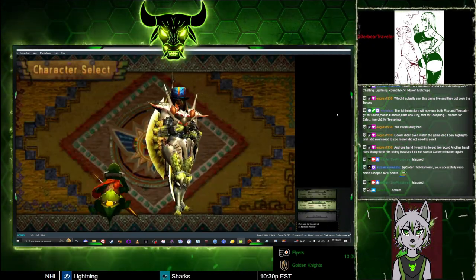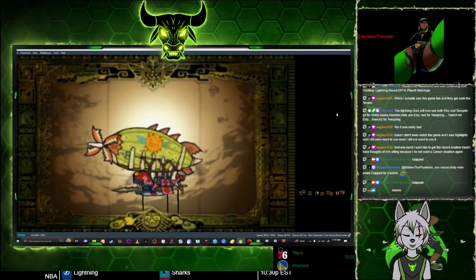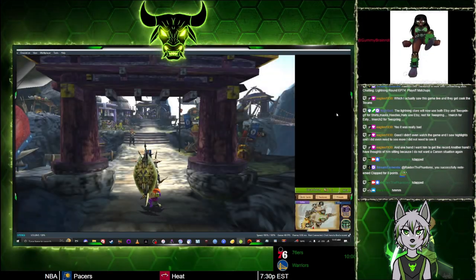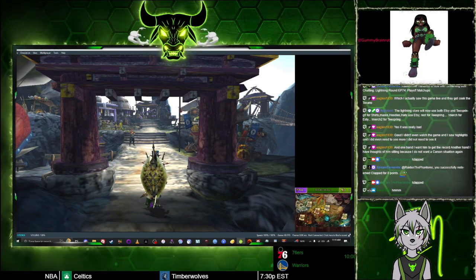So, of course, this is my Monster Hunter game right here. Let's see if we're able to connect. If not, then just try again a couple times. It might disconnect. It might reconnect. You might have some issues. You might not have some issues. For me, I've had a couple issues just trying to get this thing to work.